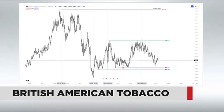So what I have here is a very strong support zone between 507 and 491 rands per share. And we have a very strong resistance zone at around 731 rands per share. So you can see that the stock between 2019 to date has been trading in this very clear range. So I'm basically looking at this stock as a range trading strategy. So the most ideal level for me to buy would be at this support zone.